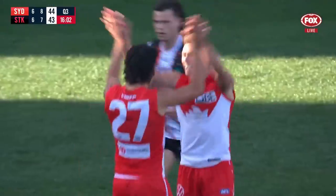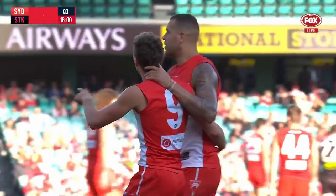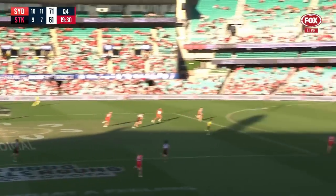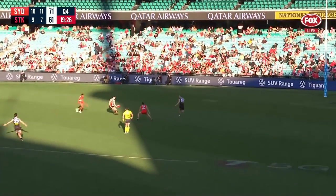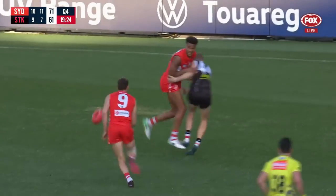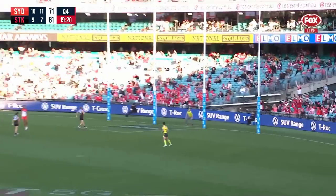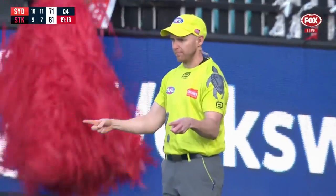Hooks it round the corner. It's a route via Papley. Handball is on here, and they take the game on. The kick to no one in particular, looking for space. It sits up nicely for Claverino, who got back first. Now he's put his teammate under immense pressure. Hayward, can he get it on the boot? He can, and they are gifted an early goal here in the final term, the Swans.